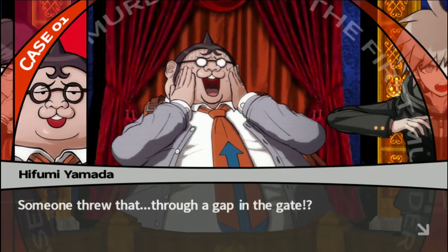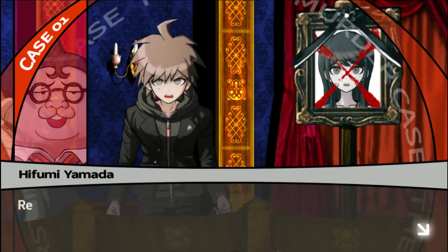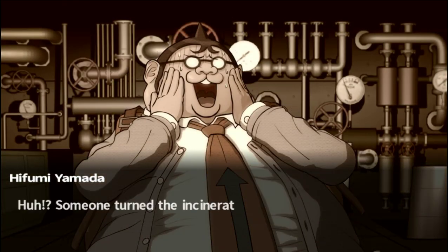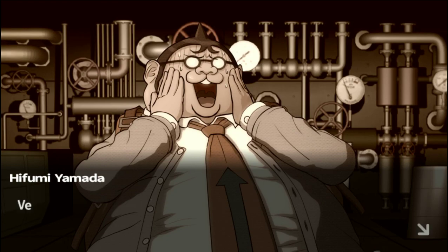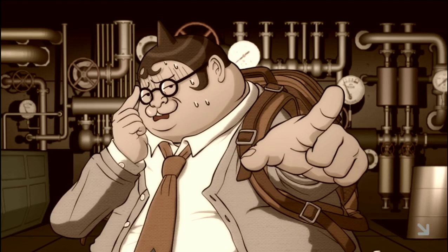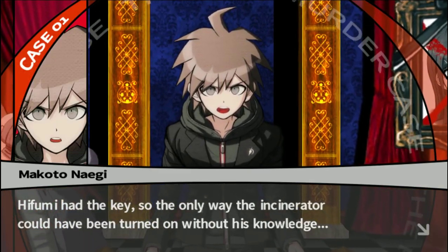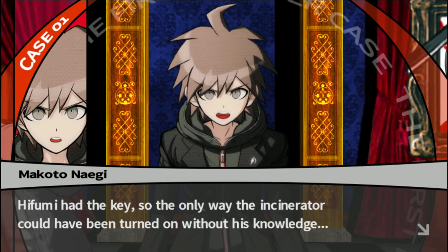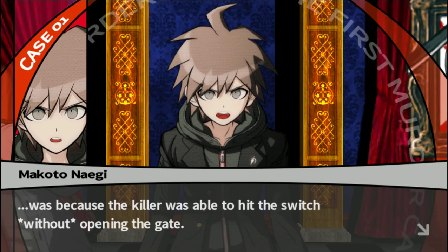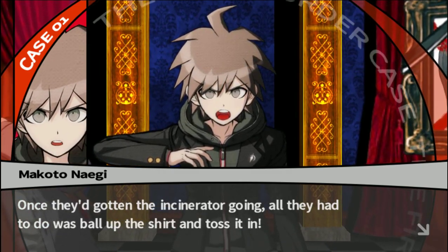Someone threw a ball through a gap in the gate? Improbable, yes, but not impossible. Remember what you said before, Hifumi? Huh? Someone turned the incinerator on. Very strange. I'm quite certain it was off last time I was down here. Perhaps it was the work of a fairy. Hifumi had the key, so the only way the incinerator could have been turned on without his knowledge was if a fairy did it! Obviously not. The killer was able to hit the switch without opening the gate. Once they got the incinerator going, all they had to do was ball up the shirt and toss it in.